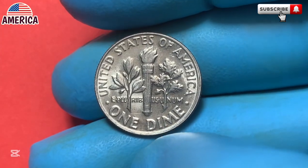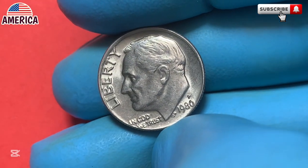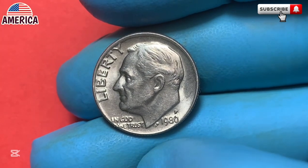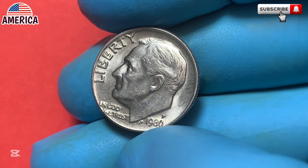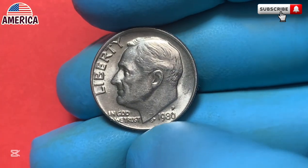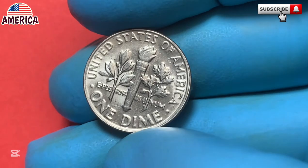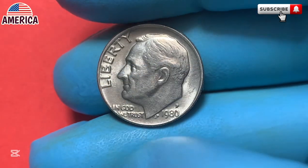In addition to being in uncirculated condition, the 1980 Roosevelt dime could have an additional factor working in its favor: the possibility of a minting error. Yes, you heard that right. Minting errors can make a coin dramatically more valuable, and the 1980 dime is no exception. Minting errors occur when there's a flaw in the production process, and these flaws can range from things like double dies, where the design is stamped twice, to misstrikes and even coins with off-center impressions. Mint errors are rare, and they often create one-of-a-kind coins that are highly sought after by collectors.